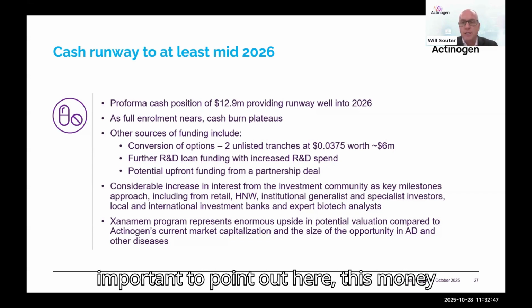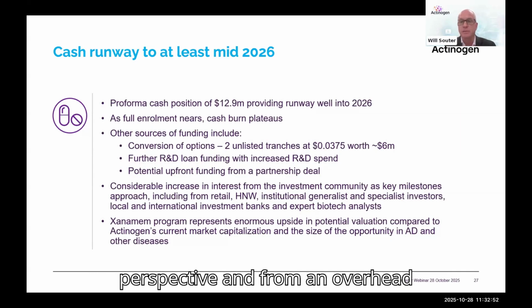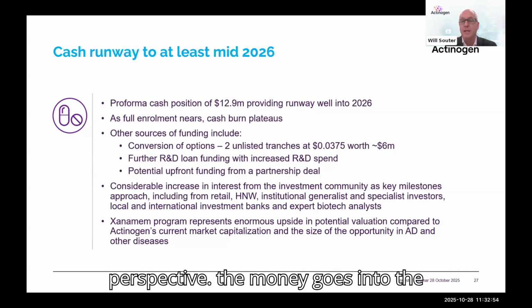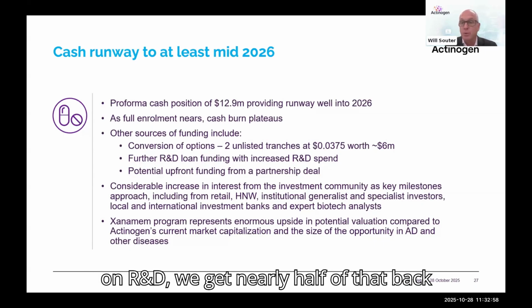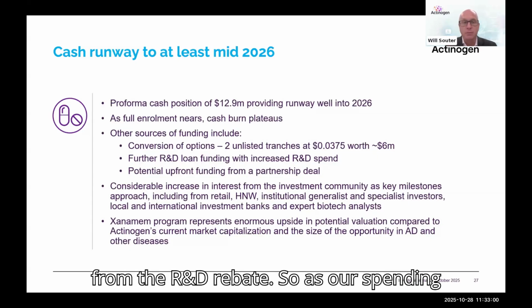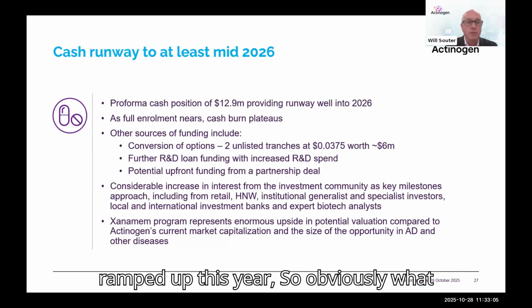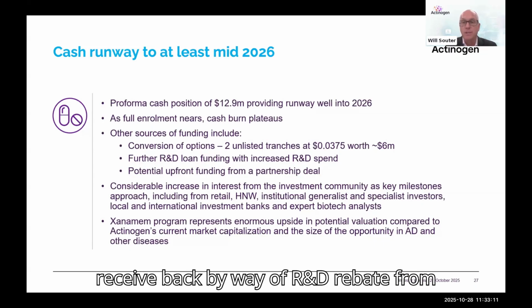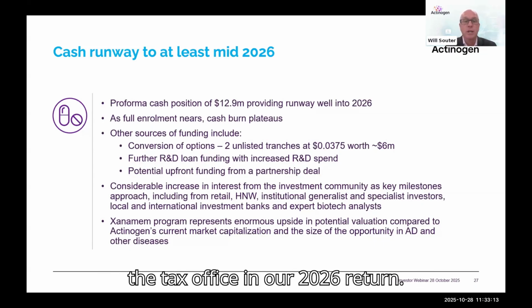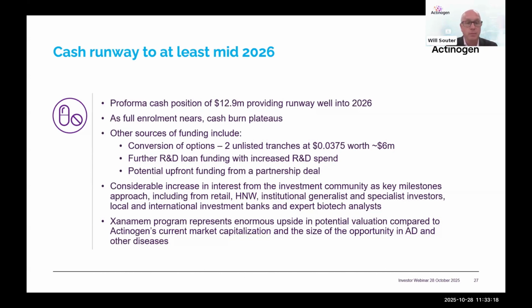I think it's important to point out here, this money that we're spending, this company runs very lean from a sort of G&A perspective and from an overhead perspective. The money goes into the program. And so for every dollar we spend on R&D, we get nearly half of that back from the R&D rebate. So as our spending has increased, as this trial's really ramped up this year, obviously what that means is we're building up a bigger accrual in terms of what we're likely to receive back by way of R&D rebate from the tax office in our 2026 return. And so we can borrow against that at any point during the year as we move forward under that arrangement with Endpoints.